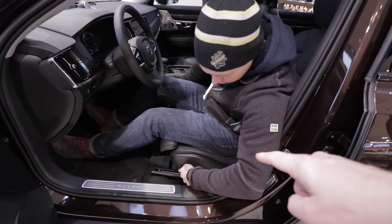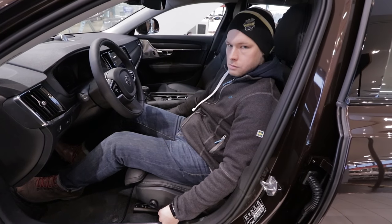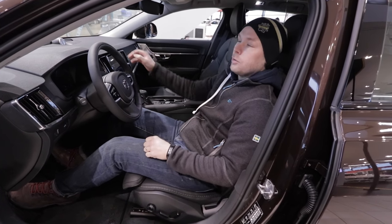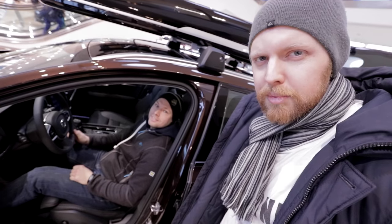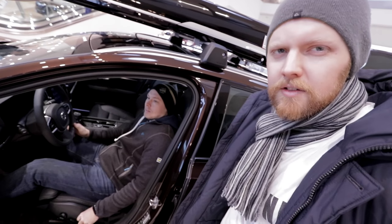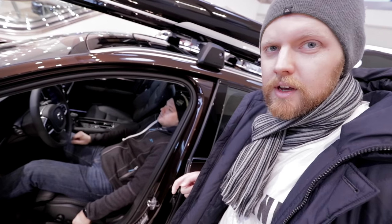No, it's electric. You have to pull the lever. Slowly. Where are you going? I'm going to the M position. So I wonder if this one has like a sleeping position. I think it has the pilot assist. It pretty much drives itself. So you can sleep for like 30 seconds.